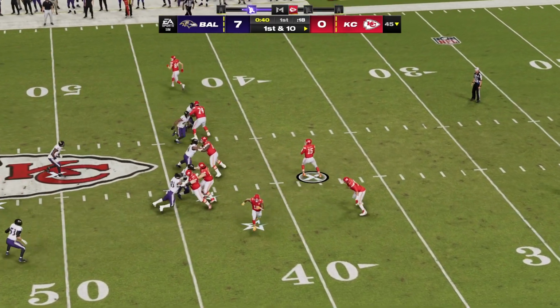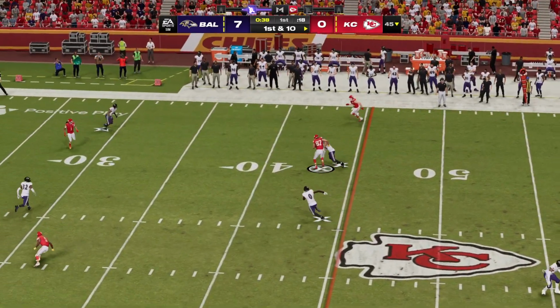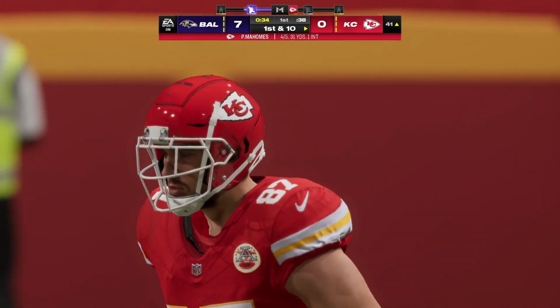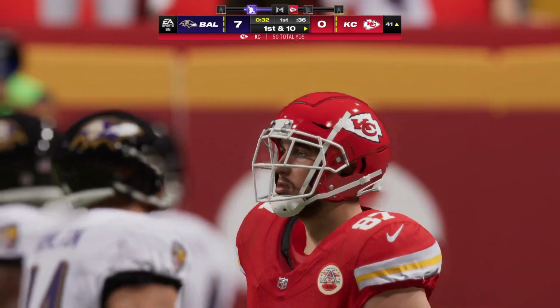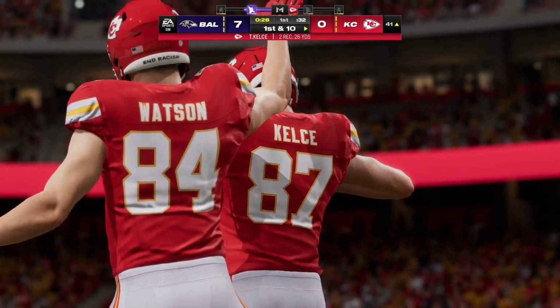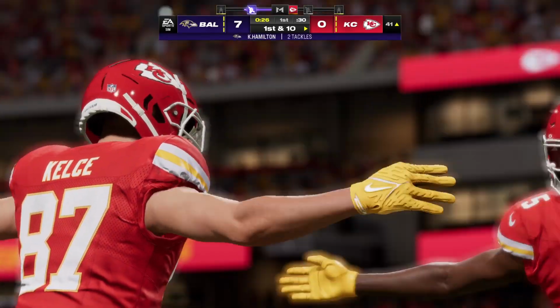Trying to shake off the interception. He'll look to throw. Finds his man. It's Kelsey on the crossing route here. And they're well past midfield, just a yard or two shy of the 40. They may want to go back to that one. First play of the drive, good for 15 and a first down.